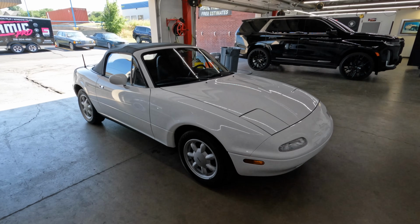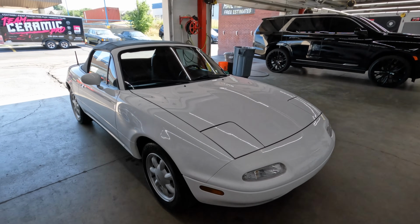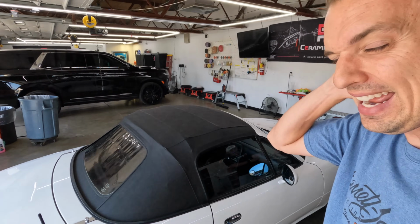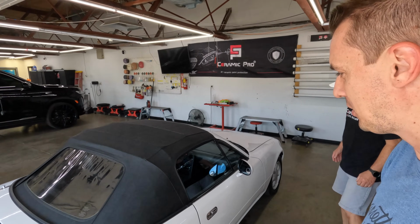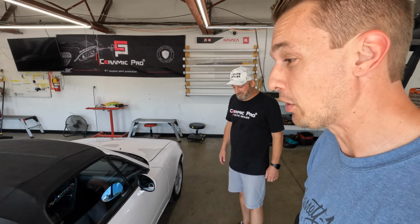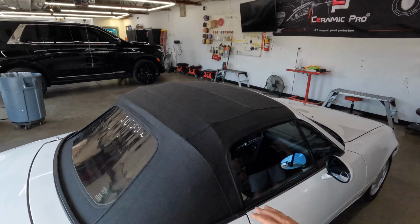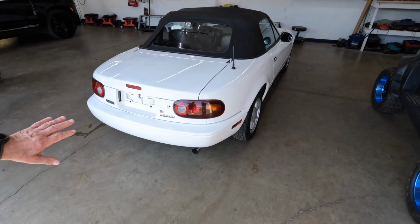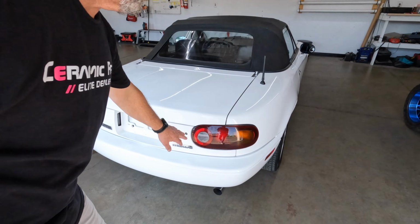Holy moly. It is a total time capsule of a Miata. I was so happy to find this thing. I had that red one before, and it had a few little boo-boos and things, and it was a low mileage car, but this one, definitely the nicest that I've ever owned and seen in a very long time. Original top. Jeez, it's like a little museum piece.